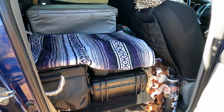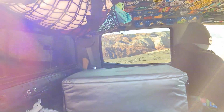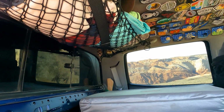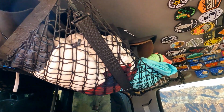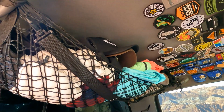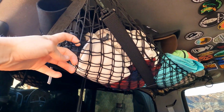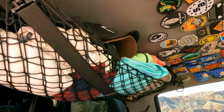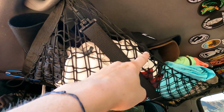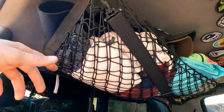It's nothing too crazy, but one of the cool things, and I will thank Overland Life, Brett and Liz, for this idea. This is my hammock, my little attic, I suppose. It's just a cargo net for the back of a car, and I put it up onto the ceiling. I kind of horribly jimmy rigged it. Don't ask me how I did it, you just figure it out. It's nothing special. But this is for things like my hats and some jackets, and I've got gloves up here.